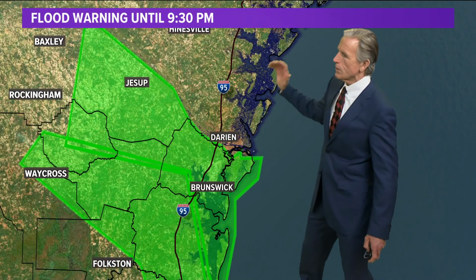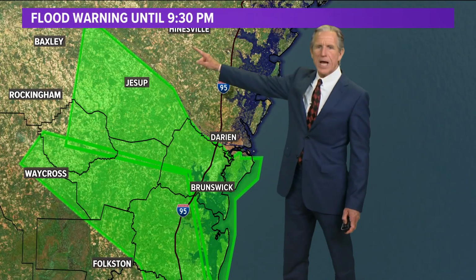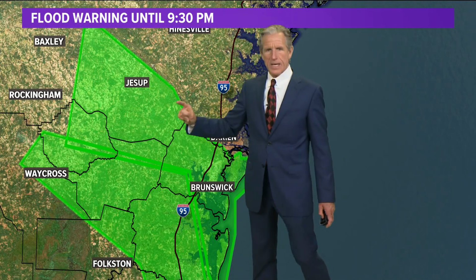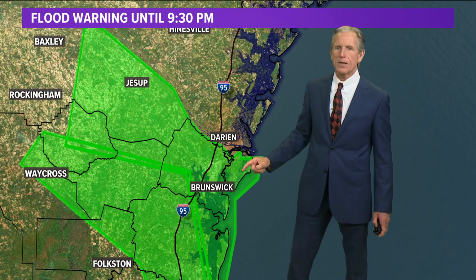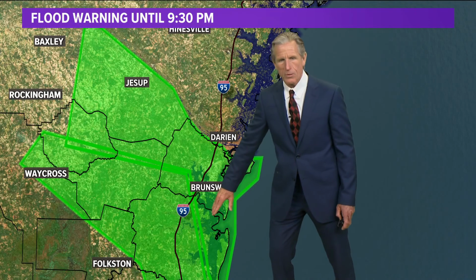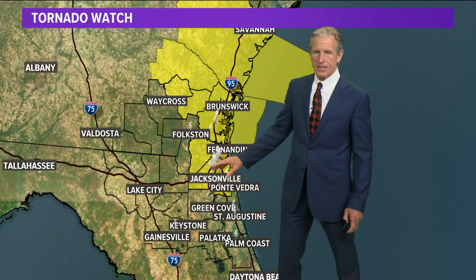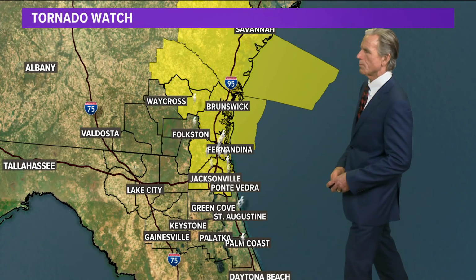What about right now? Flood warnings remain in effect until 9:30. And that's for those of you in Camden, Glenn, Brantley, and Pierce counties. But any new heavy rain is primarily going to be coastal Camden. And what I mean by that is well out toward the islands and then Glenn County. And even in Glenn County, by 9:30, the heaviest of the rains will be over.